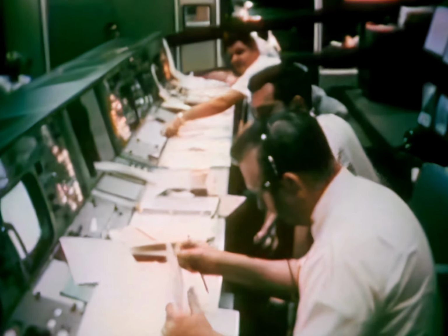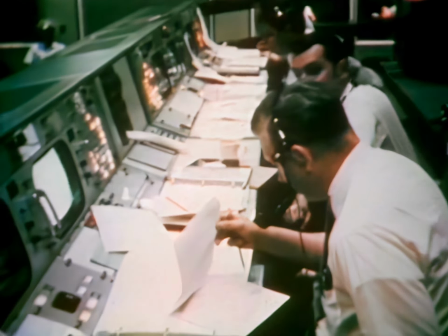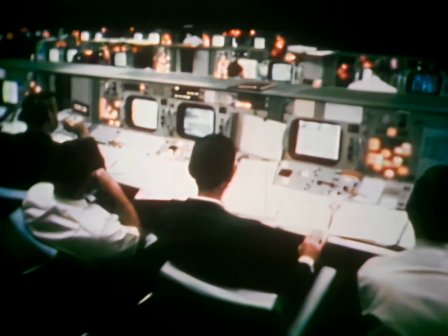FAO, update the flight plan. Make sure the crew has time to get things done. And give them some time to eat and sleep. Network, keep the Earth-based systems functioning. In mission control alone, 10,000 miles of interconnecting wire and 2 million connections.